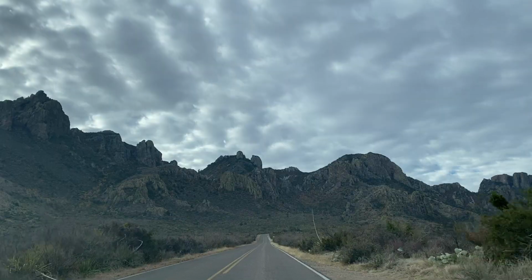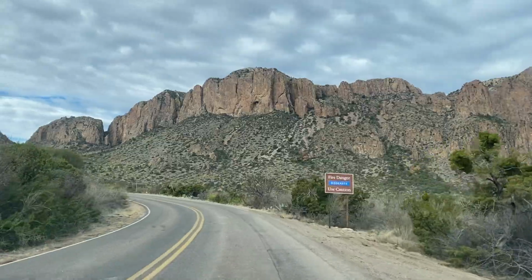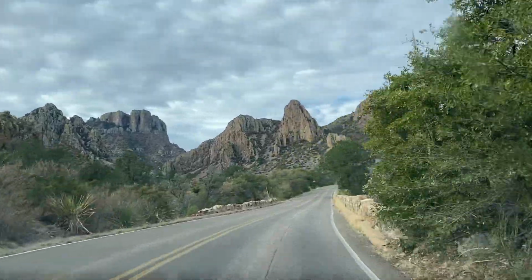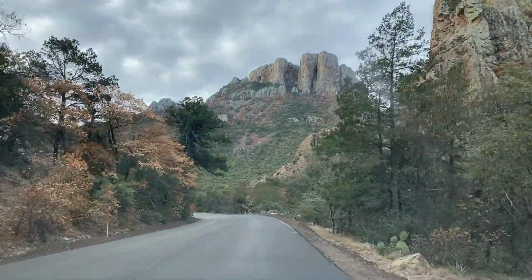After taking the scenic drive down to Panther Junction, you can make your way over to the Chisos Basin, where you're gonna go up into the mountains, and it's just gonna be such a change in scenery. You're gonna get to see a lot of trees. It's a nice meandering drive that goes up into the mountains. Temperature is gonna probably drop a little bit, and it's just a great area for you to go check out. There's lush foliage, and we definitely recommend going to the Window Trail.